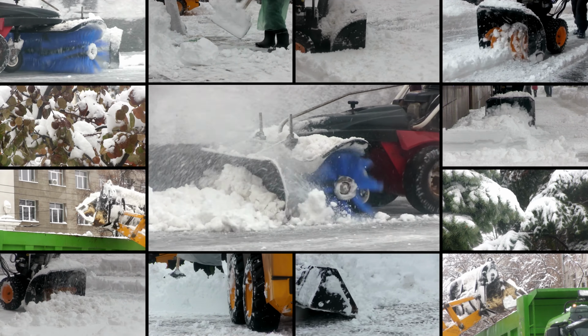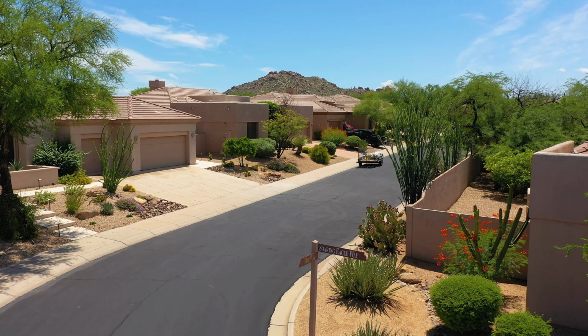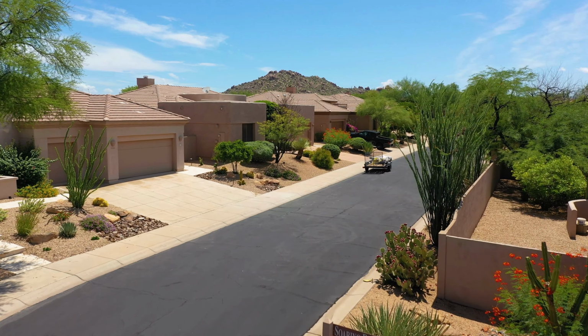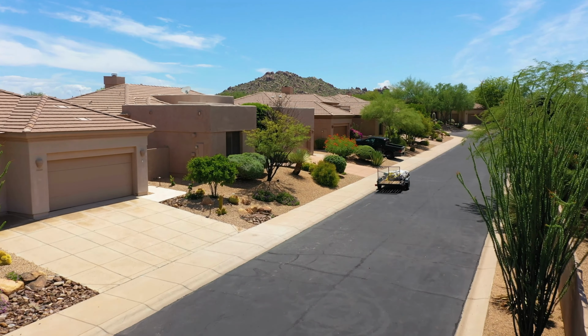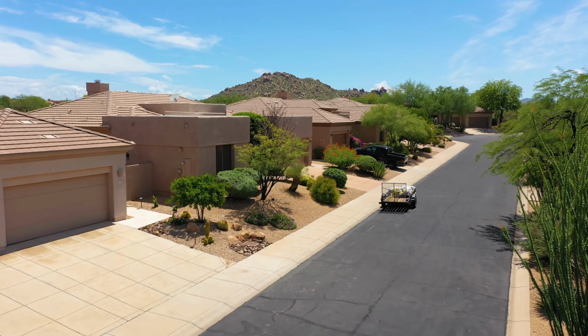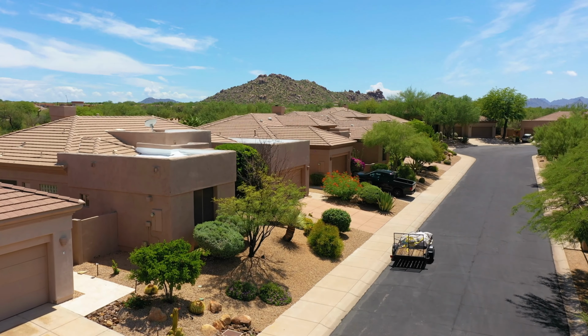Get rid of that snowblower. Get rid of that lawnmower. You're probably not going to have real grass in your yard. Some parts of town do, but for the most part, we have desert landscaping here. You'll have a drip system that will drip water on plants and bushes, but you're not going to need a big sprinkler system.